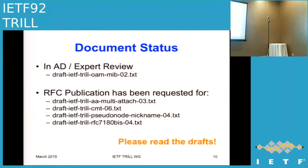These are informational, and now we have the expert review. We have an OAM draft in MIB review, even though all you've heard this week is YANG. We've requested publication for the active-active drafts: Trill AA multi-attach, Trill CMT, and pseudonickname. We were discussing as you came in that RFC 7180bis is in the process of being requested by the IESG. There's a few more steps as we enter into the routing area, so I've worked on those.